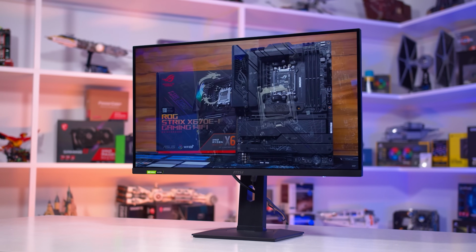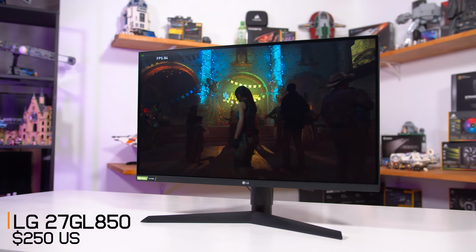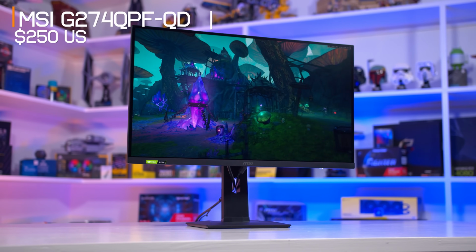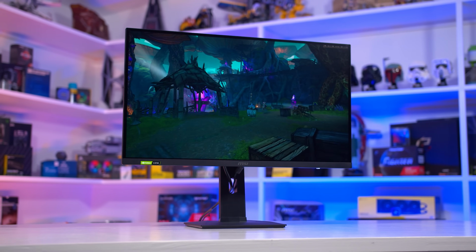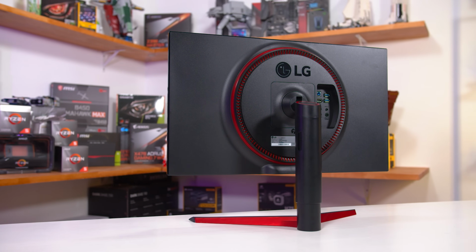The two products catching my eye at the moment are the LG 27GL850 and the MSI G274QPF-QD, both priced around $250, offering 27-inch 1440p IPS LCD panels. The 27GL850 at 144Hz and the MSI model at 170Hz. It depends on your preferences as to which of these is the better choice.